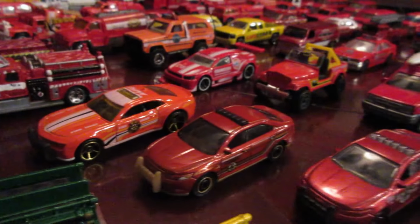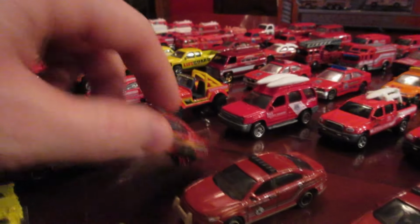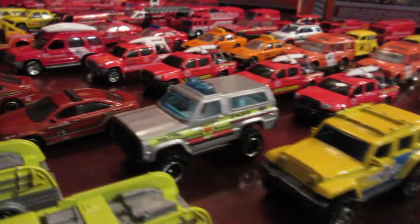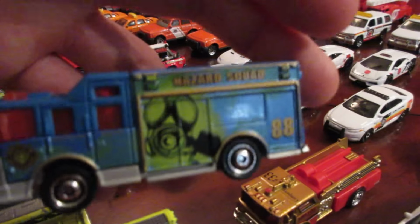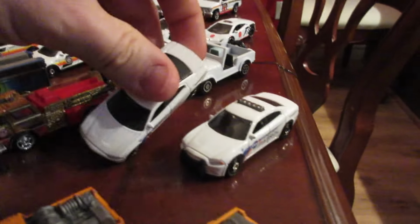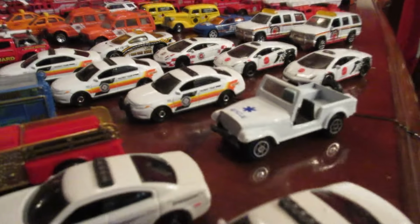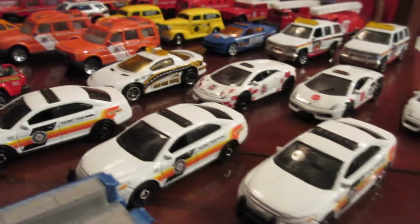And Camaro. A few spares of the Ford Taurus. This one, you can see the change: the light bar is now part of the window instead of being a separate piece. Jeep Rescue, more G-Wagon. A very weird color of the Hazard Squad, and an even weirder color for this Mack CF. Nice Dodge Charger. I don't really know what they were doing with this, but it should be in my police collection rather than my rescue collection. Yatming Jeep. A few Ford Taurus.